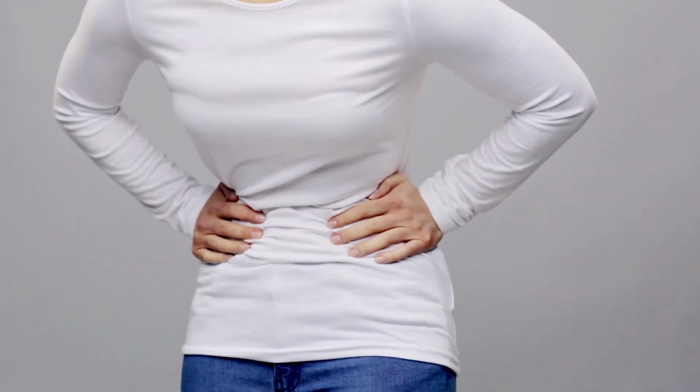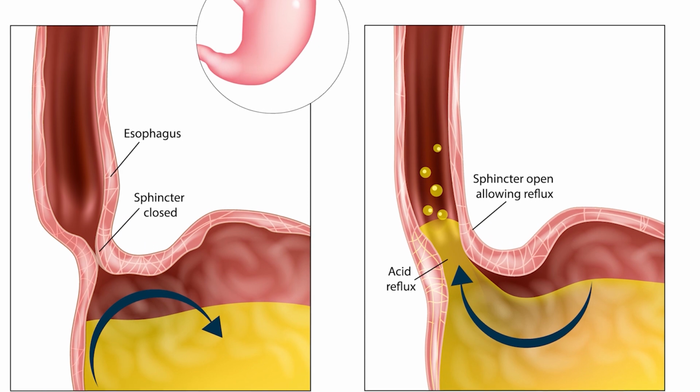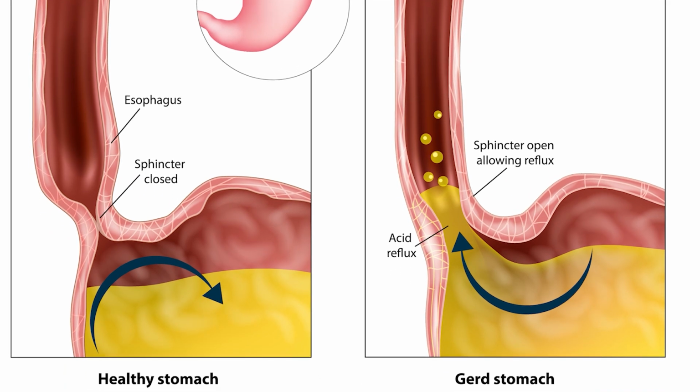And also be aware that bad posture slows digestion. So if you've just eaten a meal and you're sitting up and you're slouching forward, that can lead to indigestion, heartburn, acid reflux, burning back up into the chest area, because that poor posture is putting a tremendous amount of stress on the lower esophageal sphincter.